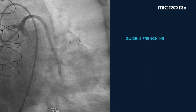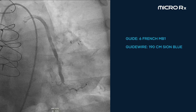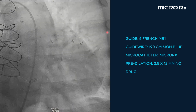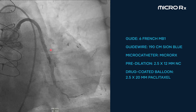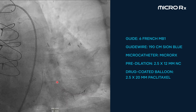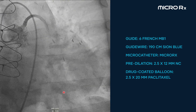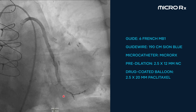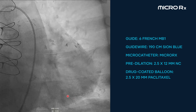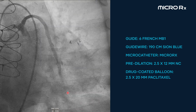So this is a post-CABG patient who has a vein graft to a very diseased obtuse marginal branch. Now, the challenge with doing vein graft interventions is oftentimes by the time you get down the vein graft, you run out of wire control or wire support, and it's very difficult then to control the wire through these tight lesions. And ultimately, this can require stiff wires or slippery wires to get through these lesions.